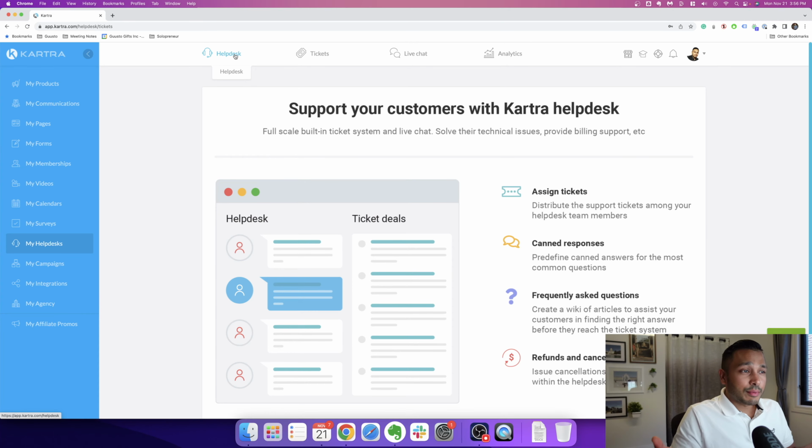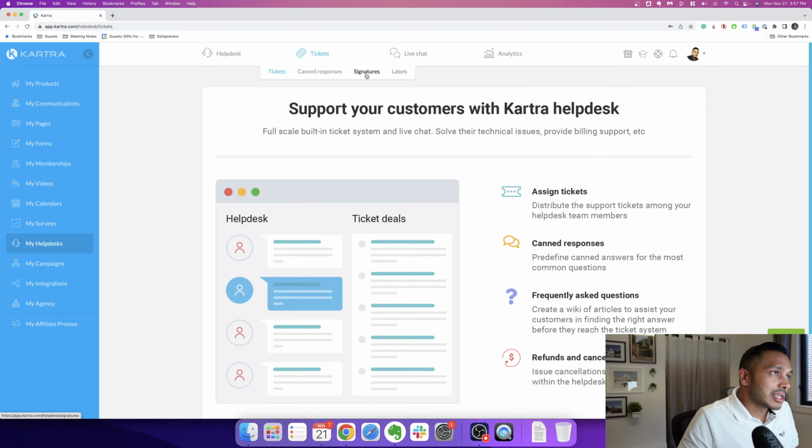Next, when you're selling products, you obviously need to support your customers, and people have questions, and that's how you build good customer relationships. Kartra has a built-in help desk. So you can see here, you can create multiple help desks. You can set up tickets, canned responses, signatures, labels. You can even have a live chat. You can have canned responses, all the analytics.